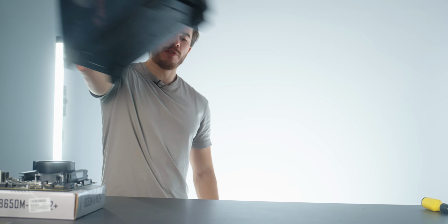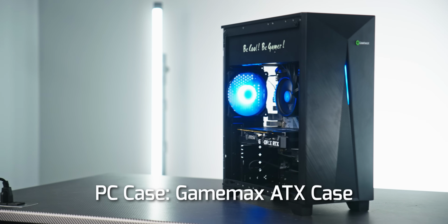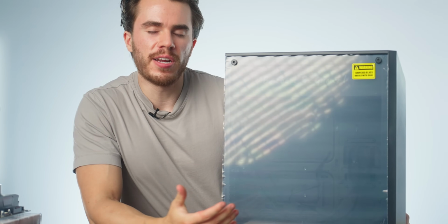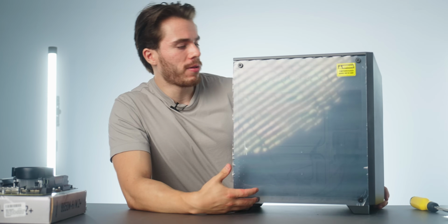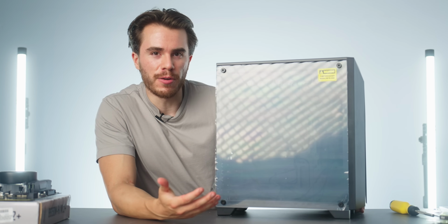All right, so for the case, we are going with this ATX case from a company called GameMax. Now, I will say there aren't necessarily any bad PC cases out there. There's just unoptimal PC cases to get. But I really had to dig hard to actually find a case that was objectively bad. So more or less what this case here represents is people who go way too cheap on their PC cases.